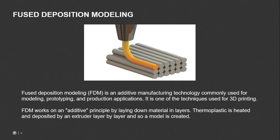And what is fused deposition modeling? Fused deposition modeling or FDM is an additive manufacturing technology commonly used for modeling, prototyping, and production applications. It is one of the techniques used for 3D printing. FDM works on an additive principle by laying down material in layers. Thermoplastic is heated and deposited by an extruder layer by layer, and so a model is created.